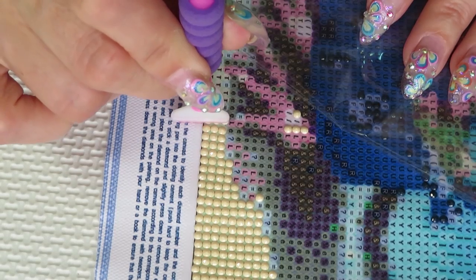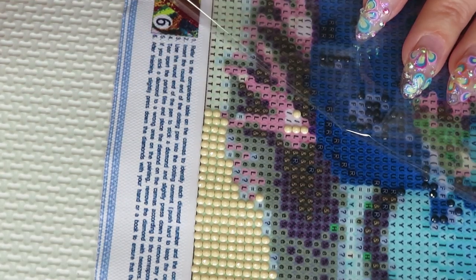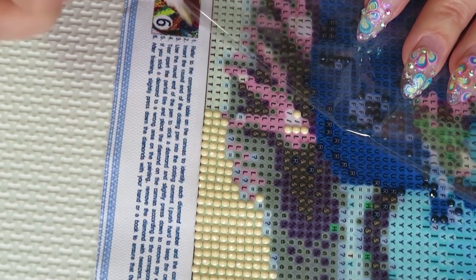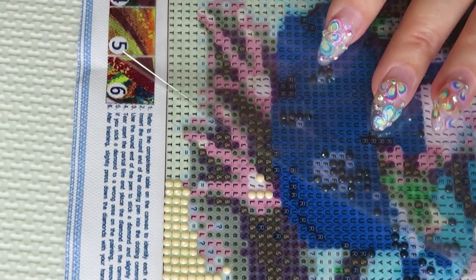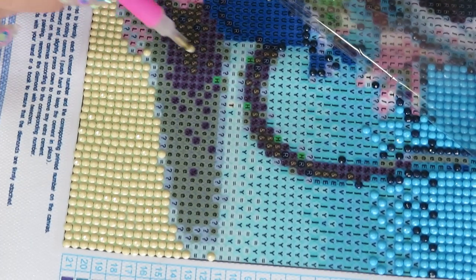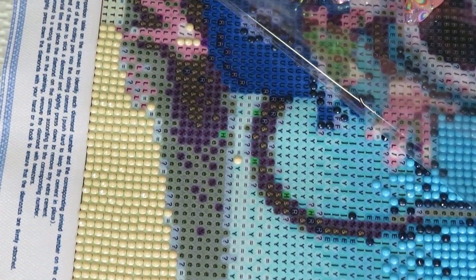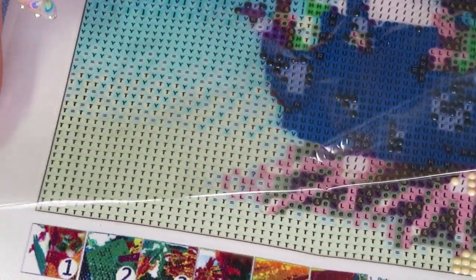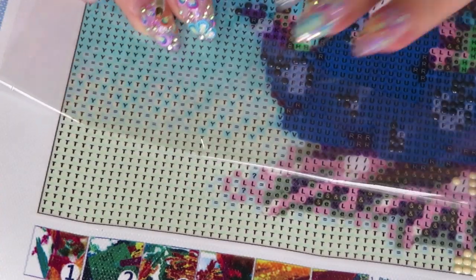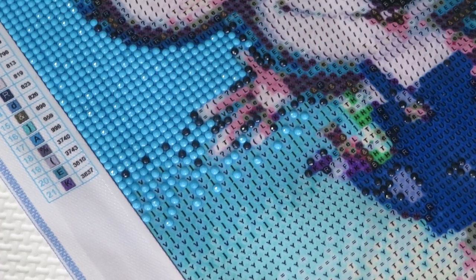So this is gonna be my first finished project for the month of June. And I did say my main priority is to finish that cross stitch, and I will finish. I like to relax sometimes and do stitching, mixing in the middle with the diamond painting. Lost my tool. Oh, it fell on the floor.